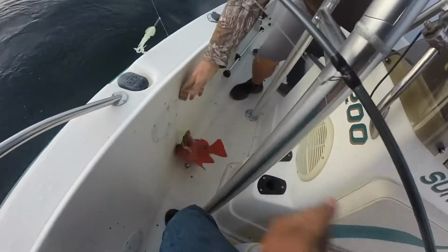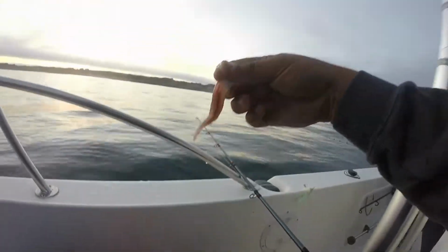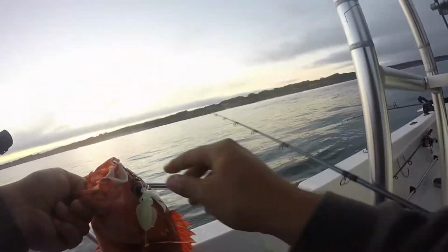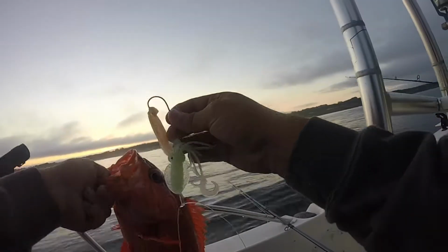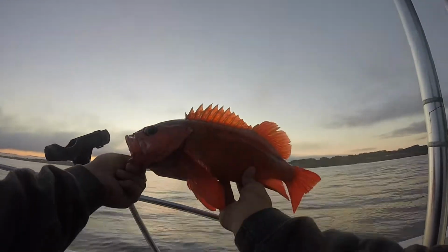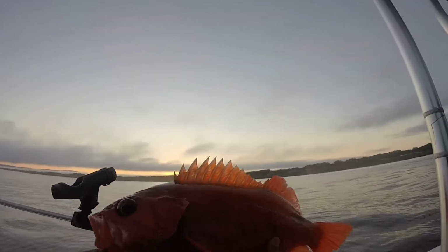Wow. These guys, teeth? Look at that, he has some little squid octopus in his stomach already, in his mouth. That is a beautiful fish. Look how pretty that is. Look at the huge eyes on this one.